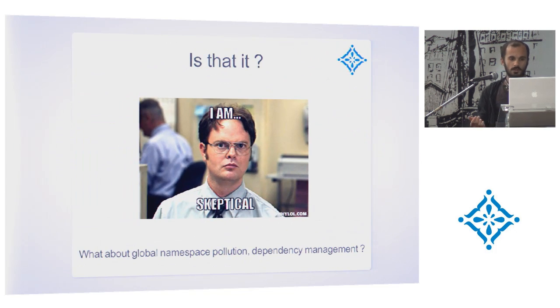So that's pretty much it about a module. But this is not what's important. I mean, what about global namespace pollution and dependency management? This is not the module's job to handle. It's about the loader. And people are always confused about both.